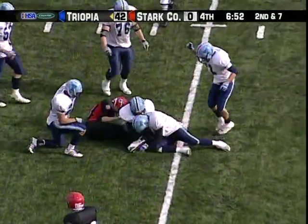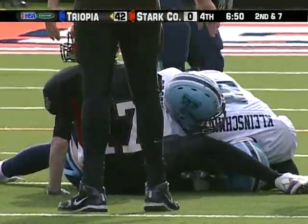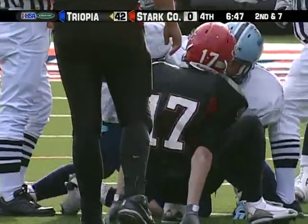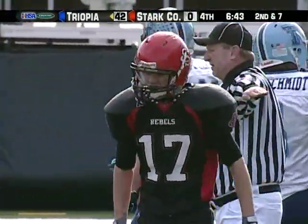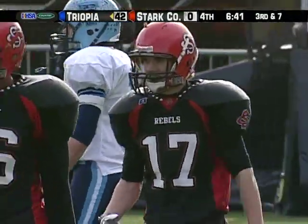Daum to Ewing. The ball came out at the end. Let's see what they're going to call here. What are they going to rule? They're going to rule incomplete. We're going to say that as Ewing was going down, he was juggling the ball. So that's an incomplete pass.